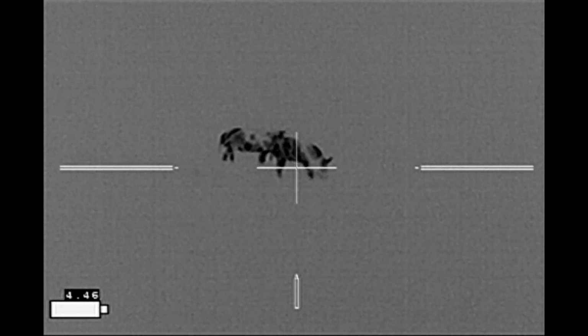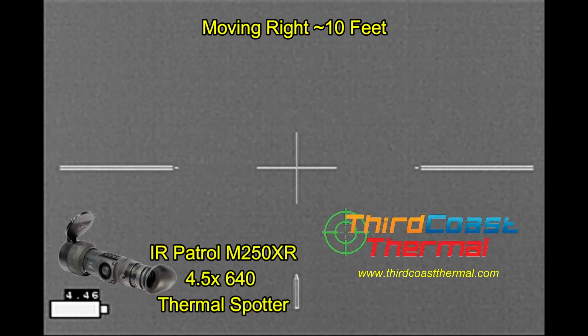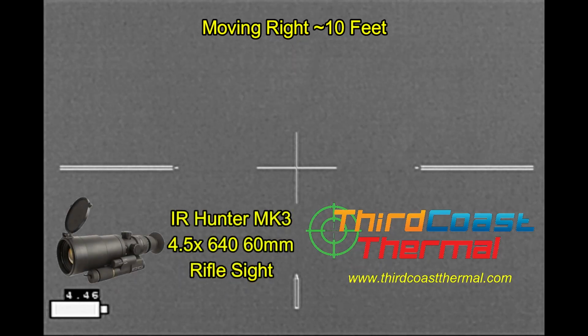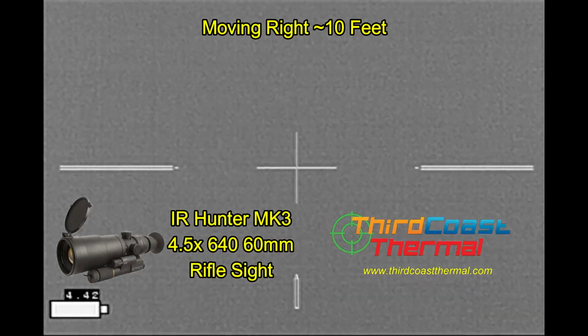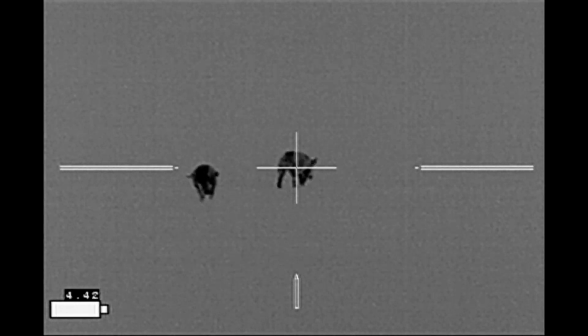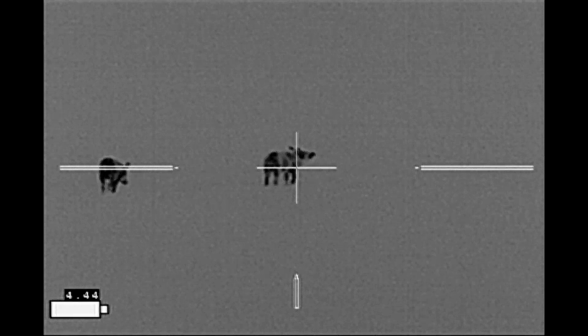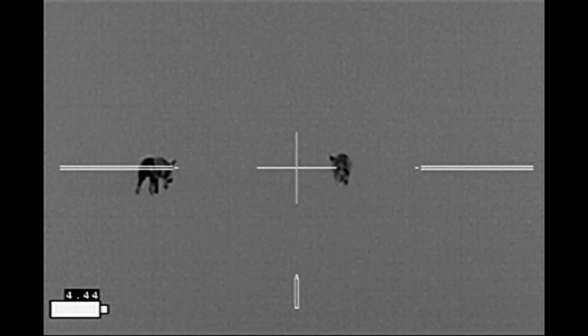So I'm going to pick up my sticks and move off to the right, while doing so, keep an eye on them with my IR patrol, and then get back to shooting with my IR Hunter Mark III thermal weapon sight. While the boars continue to move off, the boar in the lead keeps putting his nose in the air. He's the most security conscious, and so that's going to be my primary target.